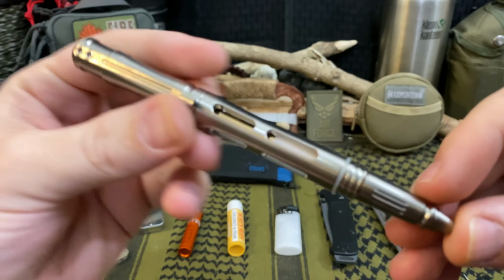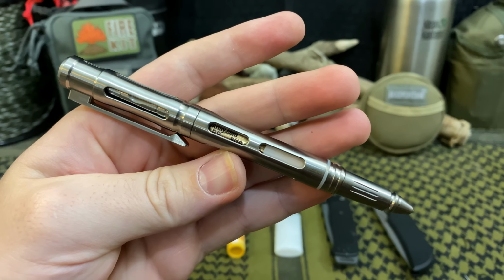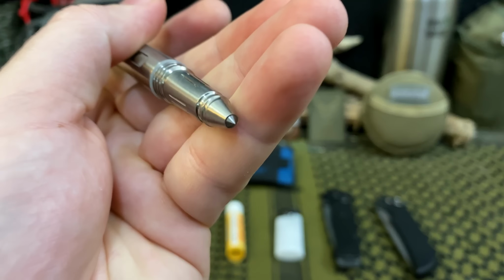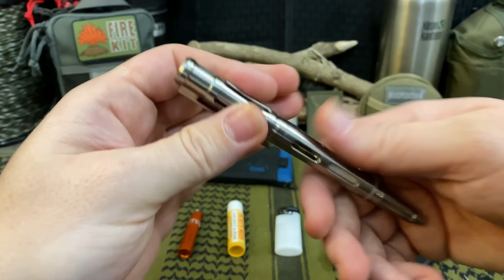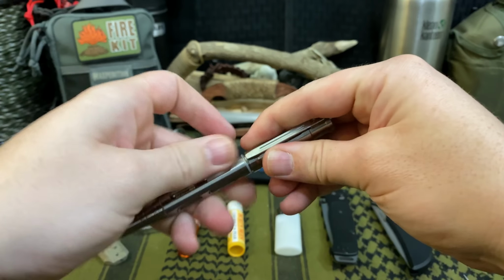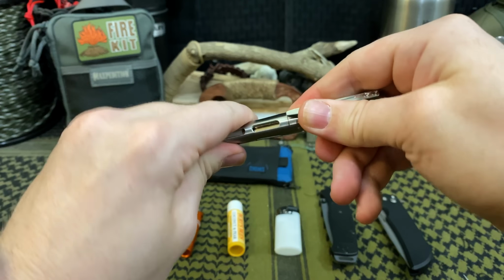This is a titanium pen from Mech Army. This thing is a monster. What I like about it is it actually uses Fisher Space Pen refills, which is nice. It has a tungsten carbide tip on that bad boy, so you can use it to break glass if you find yourself in an emergency in a vehicle. I like it a lot, and I have it because it can be an impact tool if I need it to be, but for just day-to-day use, it is a pen, and that's its primary function.